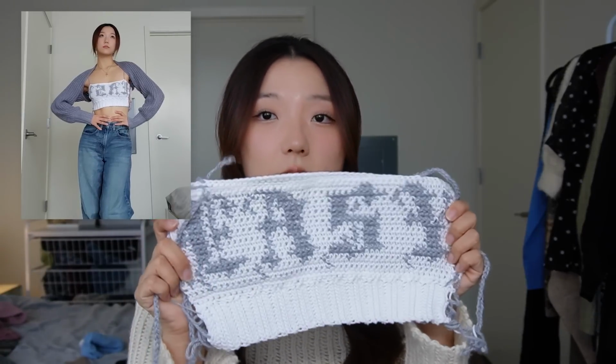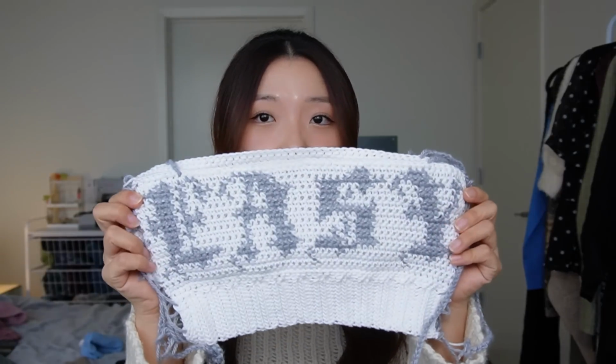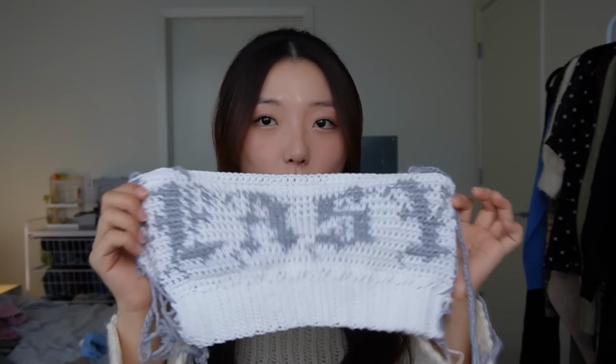It was a little lesson in tapestry crochet for me, which is not something I do very often. But this is the easy crochet top that Sakura from Le Sserafim made for their Easy comeback. We love a crochet queen. If she ever crocheted one of my patterns, I think I would die. She made this easy shirt and a lot of people were requesting that I recreate it, so I only made a TikTok for it.